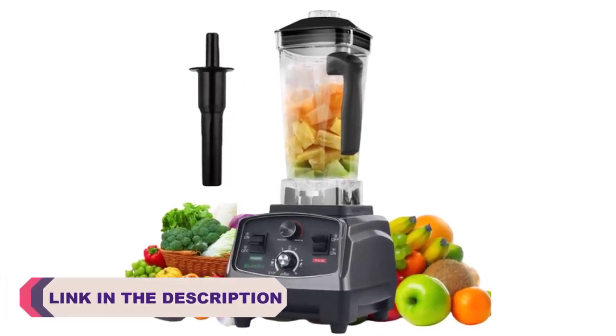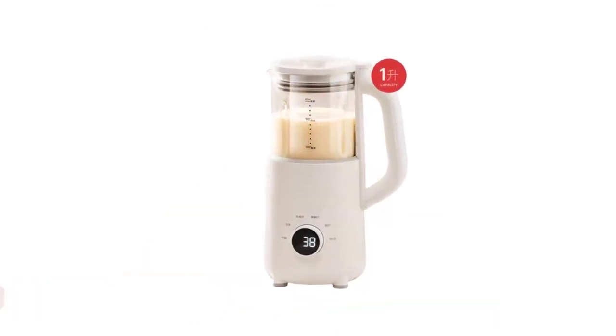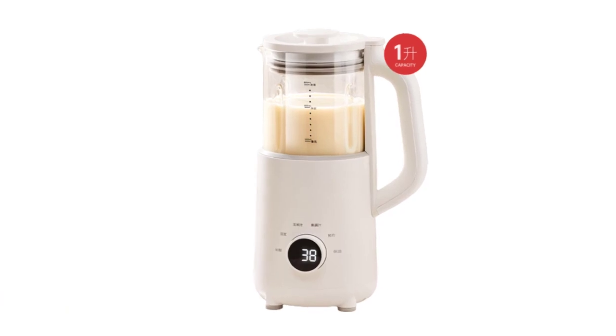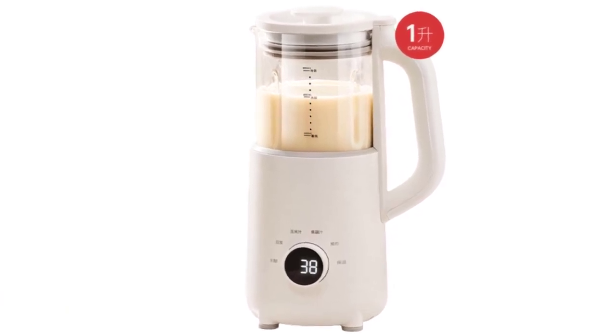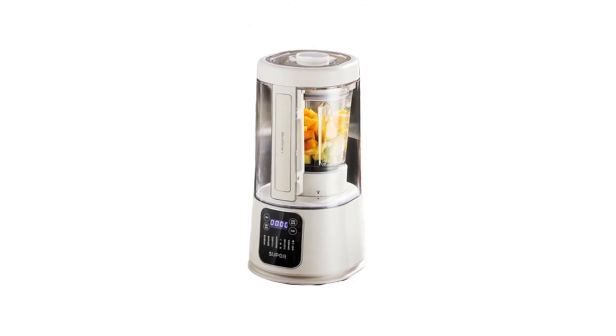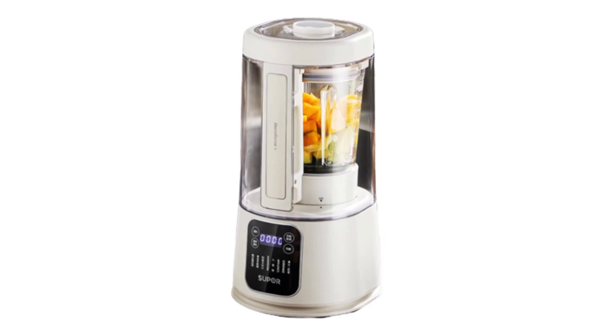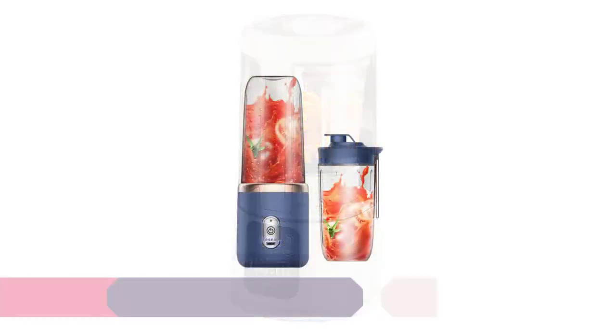These blenders have been selected based on their performance, durability, versatility, and customer reviews. Whether you are a professional chef or a health-conscious individual, these blenders are sure to impress you with their exceptional blending capabilities. So, let's dive into the world of blenders and discover the top 5 contenders for the title of the best blender machine. Number 5.